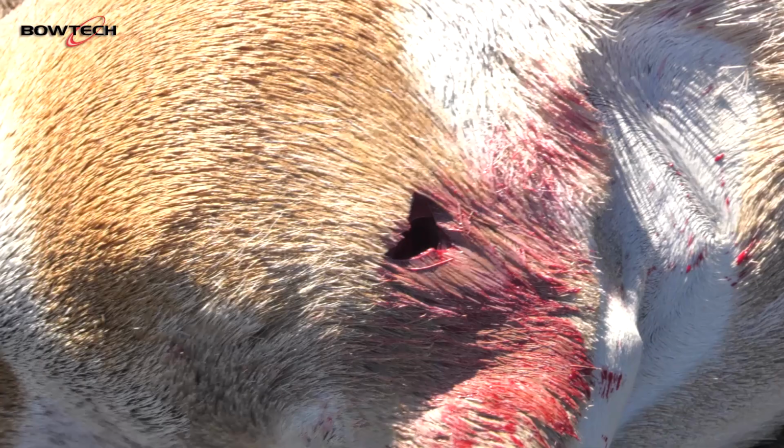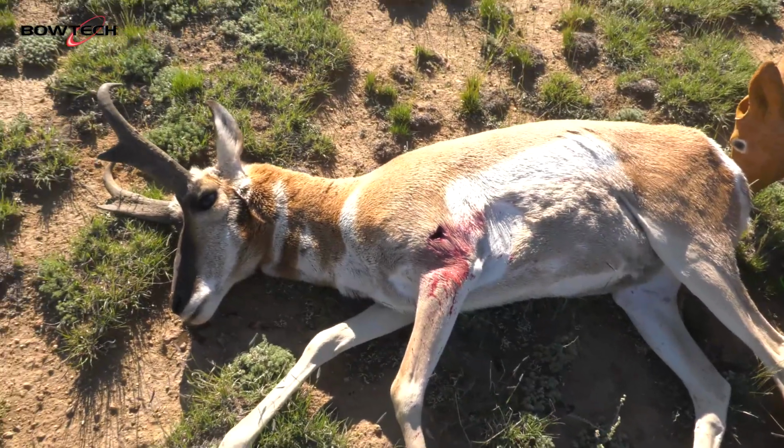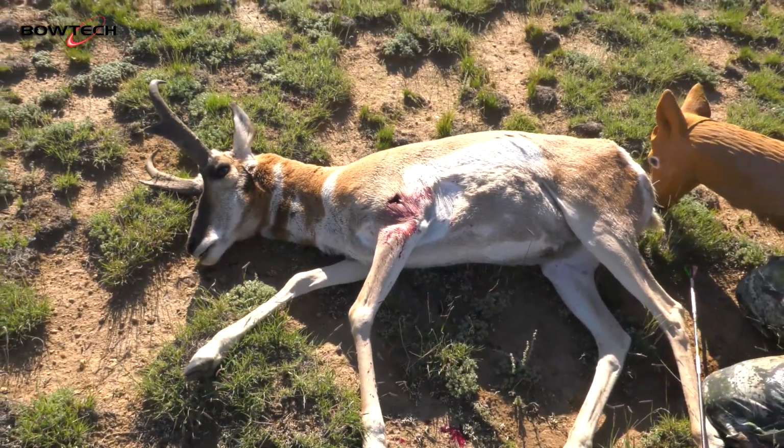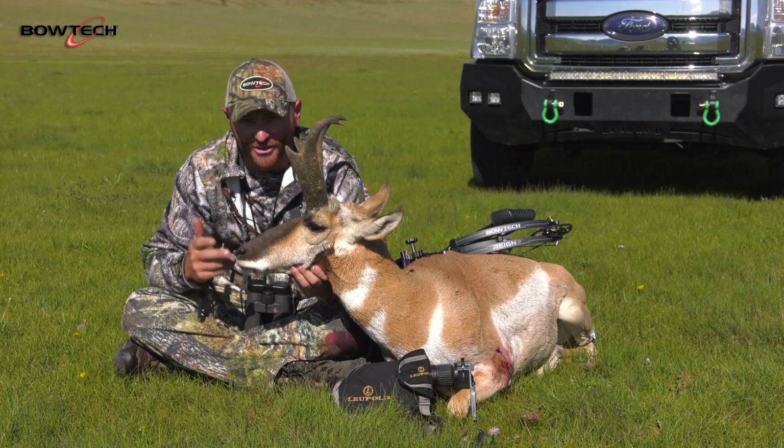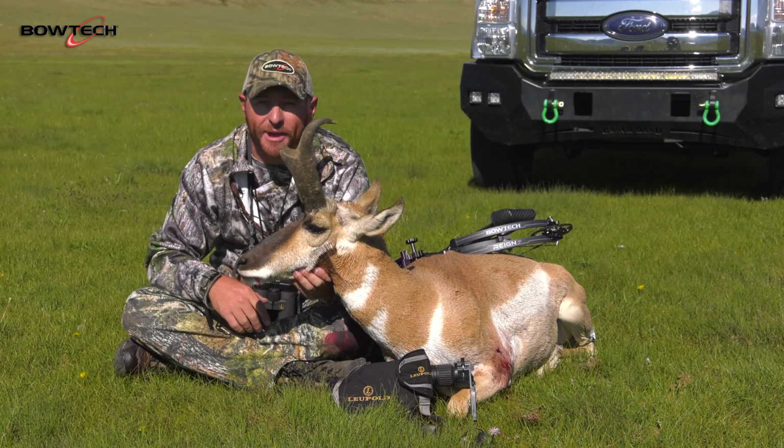Pronghorn down. All right, guys. Let's get some still photos, man. I am excited. Well, there you go. My hard-earned work paid off, and it paid off quick.